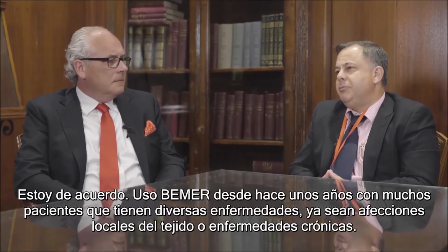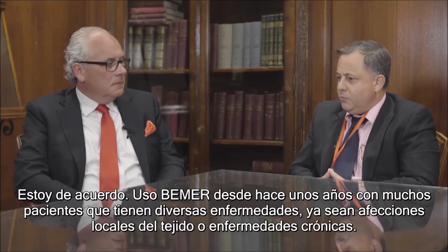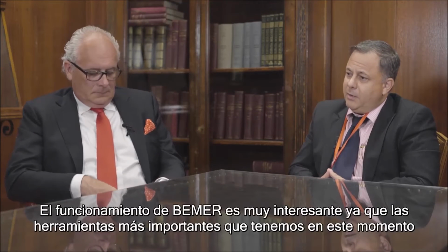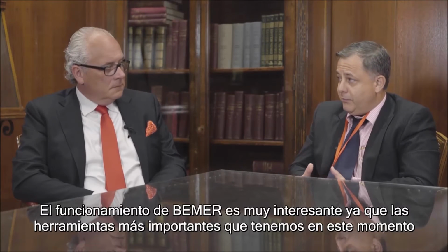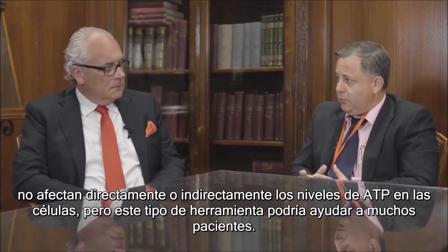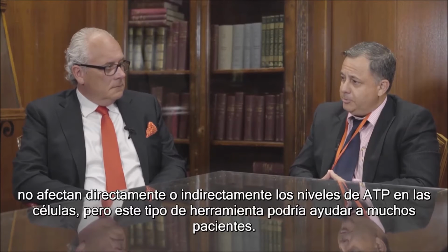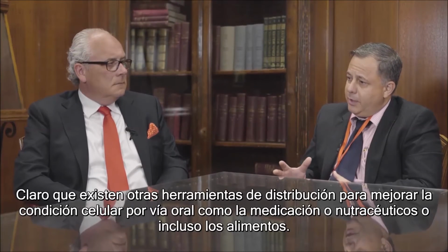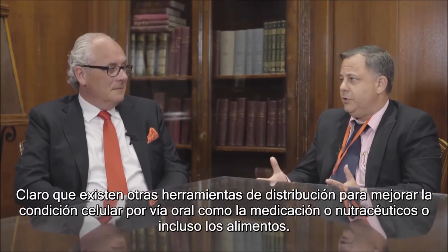I agree. I have used Bemer in recent years with a lot of patients with different illnesses, affecting local tissues and with different chronic illnesses. The function is very interesting, because I think that the most important tools I have at this moment affect, directly or indirectly, the levels of ATP inside the cells, and this kind of tool may help a lot of patients with this condition. And the other very important thing is the distribution of all the tools that are used by oral route. I'm talking about medication or nutraceuticals or food included.